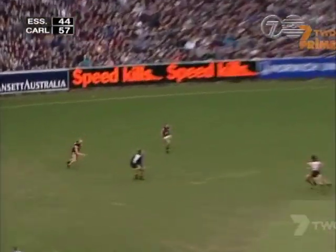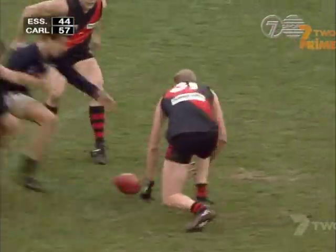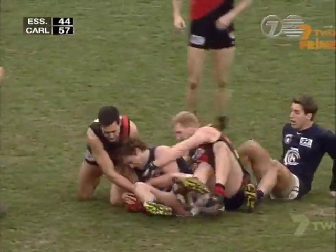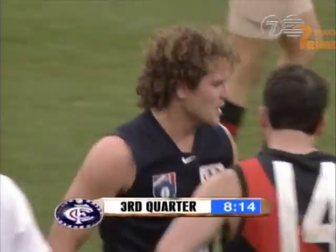Massey again. Goes in towards full forward. Pulls it back. Now needs a couple of rovers there. Pressure on Fletcher. Couldn't pick it up. Look at Brown. Bounce on it. O'Donnell is there with him. And there'll be a bounce. A bounce with umpire Martin Ellis.